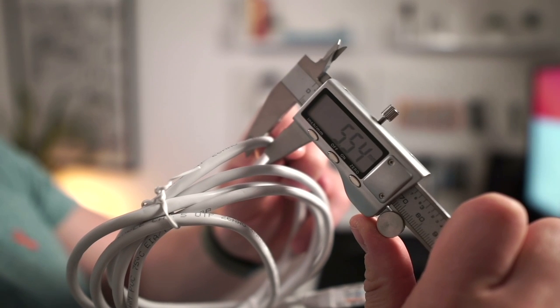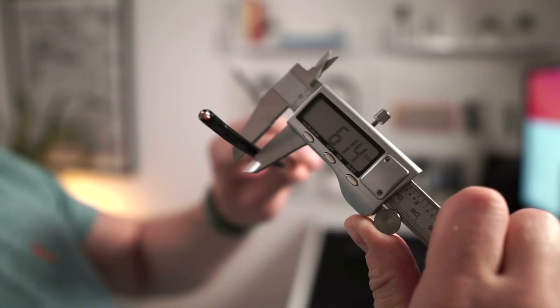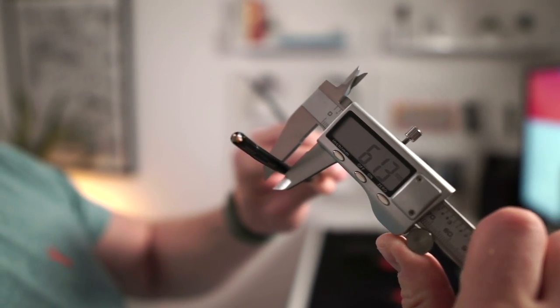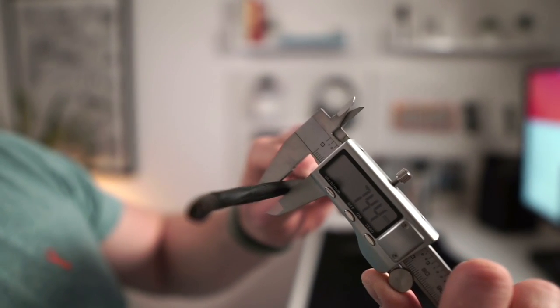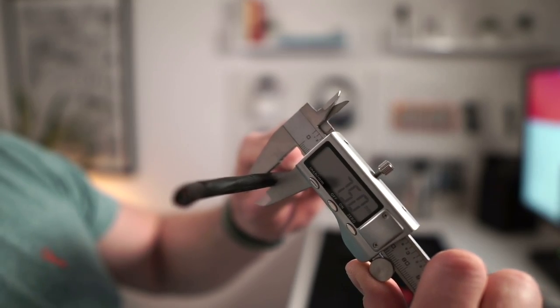Now, Cat 5, Cat 6, Cat 6A, all use a standard RJ45 connector. Where they differ is in the thickness of the cable that goes inside them and how that cable is insulated and twisted. Cat 5 is about 5.5, Cat 6 is about 6.14, and old Fatty is at least sort of 7.5.